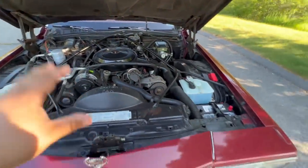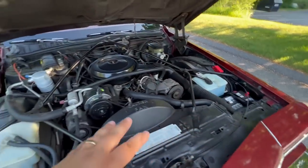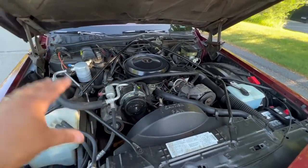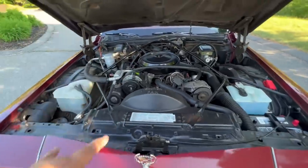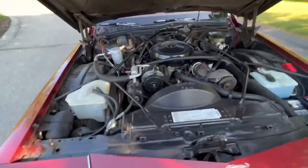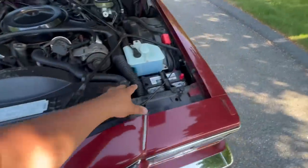Olds 307. I didn't go crazy in detail under the hood here because the car was so clean when it came in. And honestly, I don't really like cleaning the 307s because there are so many vacuum lines. I don't want to disturb anything. So this is how the car came back to me. You can see there a brand new AC Delco, I believe. Oh no, a Four Seasons AC compressor. But nice and clean throughout here.